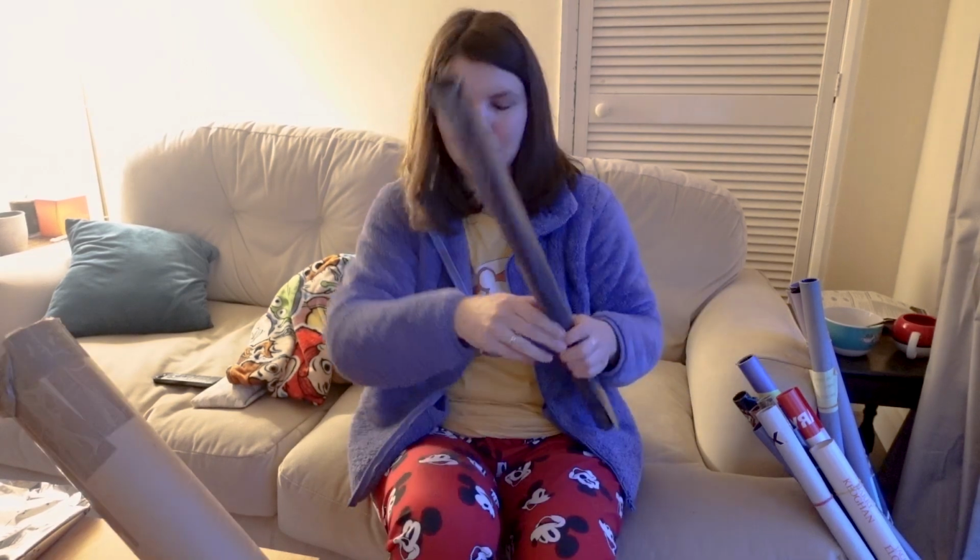Thought I'd show you them all, the ones that I have got recently or within the past year that we've been living in this house. It's not too many, but it's a good amount, so I thought I'd show you them.